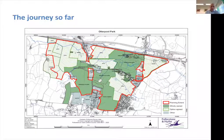The plan that you see in front of you represents two designations. One is land that's controlled by the project in terms of its freehold, which is the dark green, and further areas of land where it holds an option to acquire the land. The one exception is the solid area to the southeast of the site, which was latterly acquired by Homes England. So they've got about an 8% stake in the overall site.